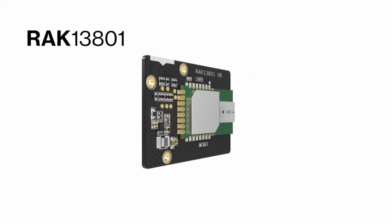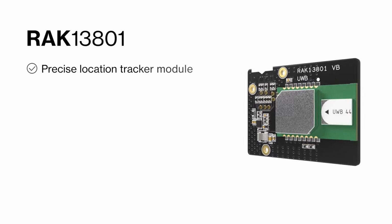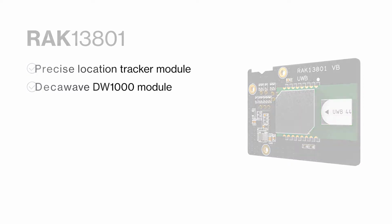The RAK13801 is a precise location tracker module based on UWB, and it uses the Decawave DW1000 module. UWB stands for Ultra Wideband, which is a short-range communication method using frequencies between 3.1 and 10.67 GHz. It can reach ranges up to 50 meters and can be used to get a location precision of 10 centimeters.